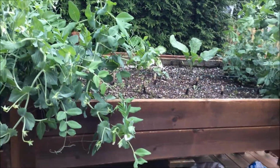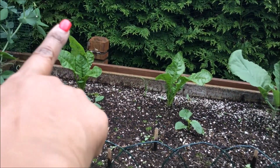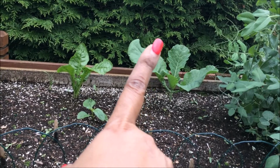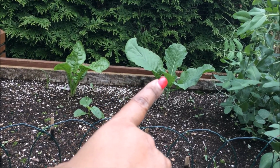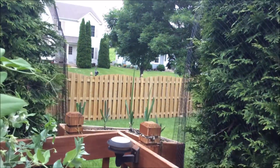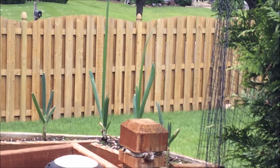So I got all the weeds out of that bed. I'm gonna get a couple of leaves off my chard and a couple of leaves off the collard. And then I'm gonna come through, and you see how big that onion has gotten.